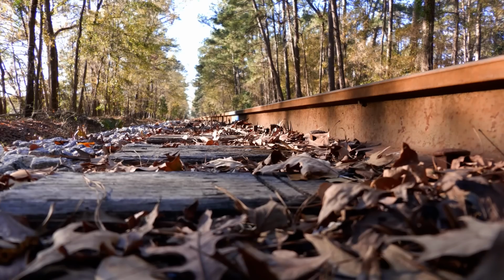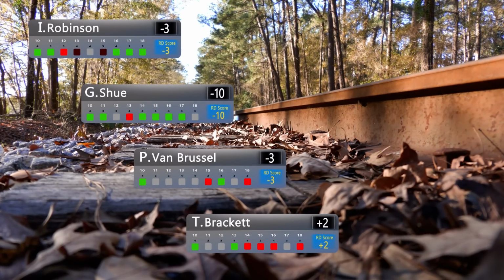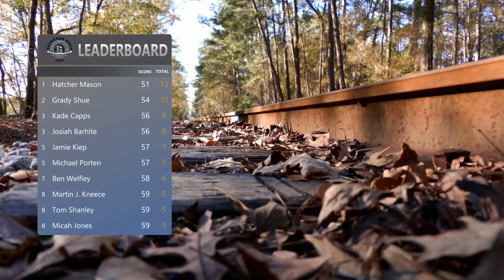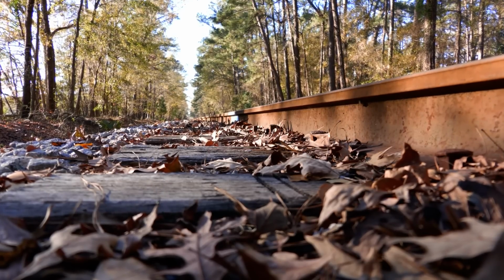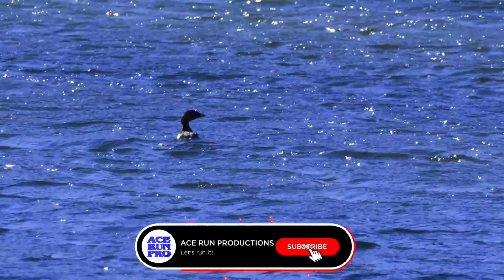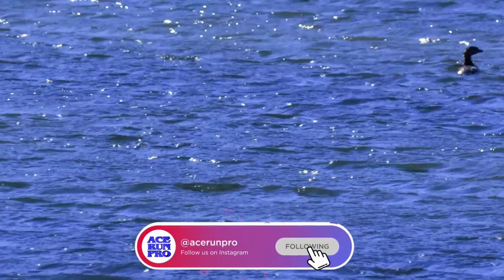Taking a look at their back recap for our card here. Isaac actually didn't move. He stayed at 3 under, so a lot of trouble, but fought his way out of the trouble. Grady Shue at 10 under, Peter at 3, and Tony just above par there. As we take a look at the overall leaderboard, we'll see we bring back Grady Shue, Hatcher Mason, a fire 13 down out there. Kate Caps, Josiah joining us on the lead card. Jamie Keep in the mix as well. A lot of familiar names that we have covered before in the past, but this is always a fun event and it always produces some drama, so make sure to check us out throughout the entirety of this event.